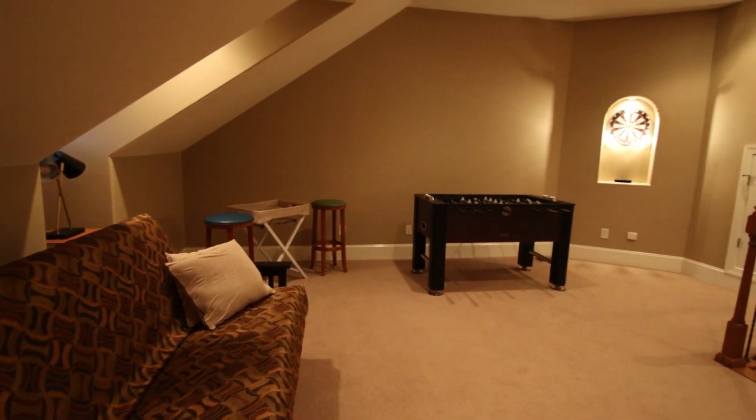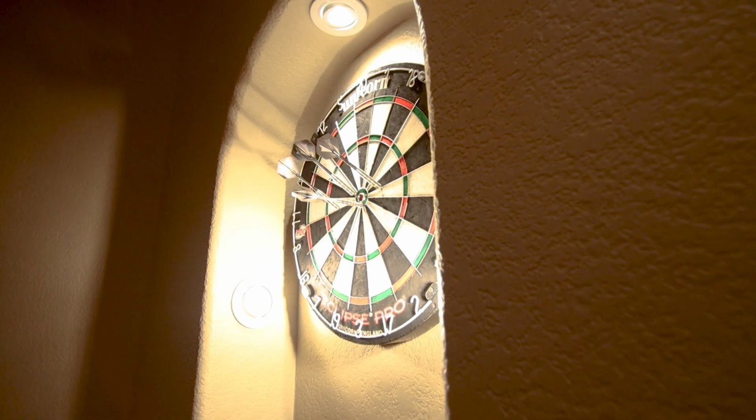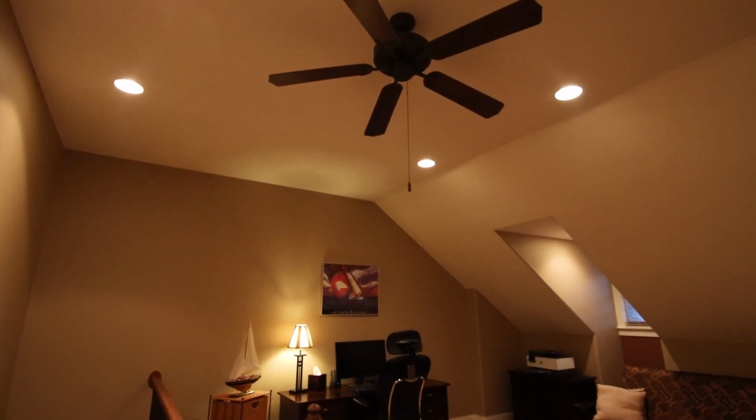The carpeted bonus room upstairs with two bright windows has a million uses. Do you need a large home office, a game room, guest room? Are you crafty, fitness buff, or yoga lover? This space has got you covered.